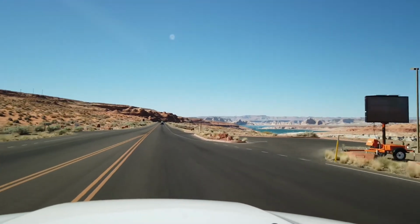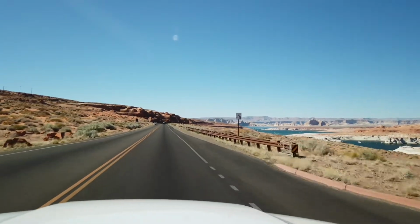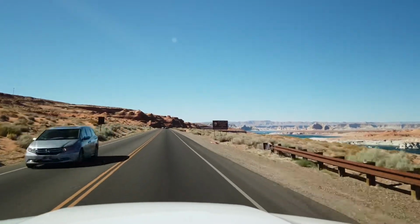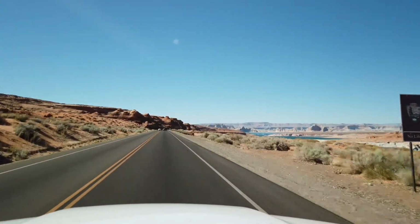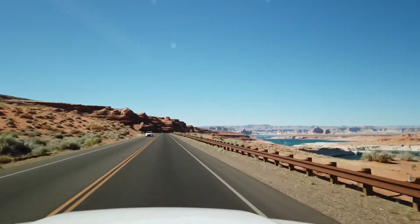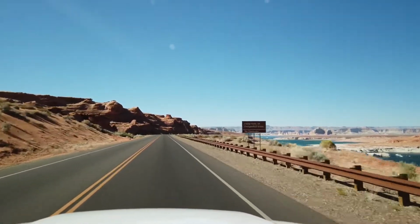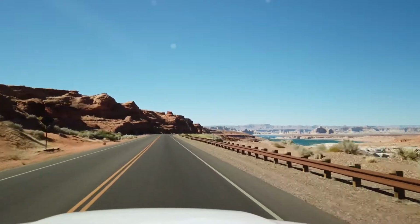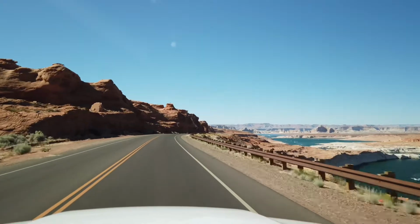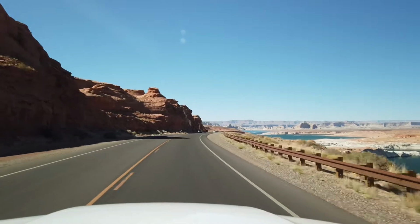When we got to Cameron, we stopped, had a little something to eat, and fueled up. And the drive from Cameron north on Highway 89 was unbelievable. It was breathtaking. There's no other way to describe it. We have some footage of it that we'll include, but in no way does it do it justice. I was not prepared for it. It was gorgeous.